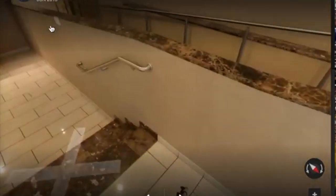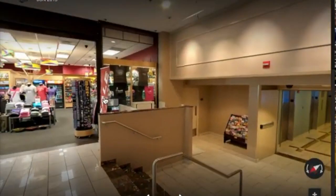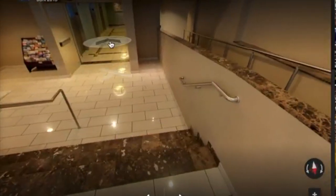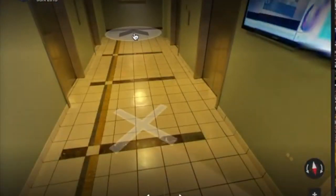So right here, there's a back part of it. I want to show you there's something on top, like a red thing. I don't know what that is. I don't know if that's a cooler or what that is, but it's behind the sign either way. You can't see what's going on behind the scenes. So let's go to the pool area now.